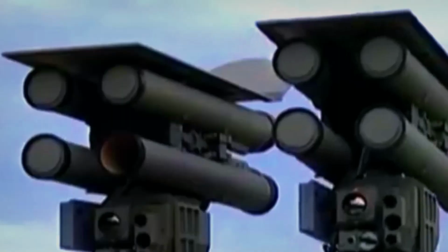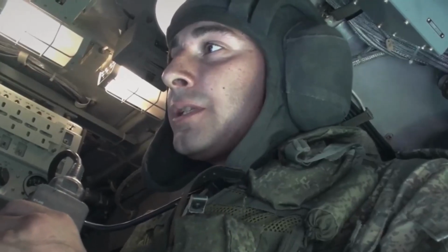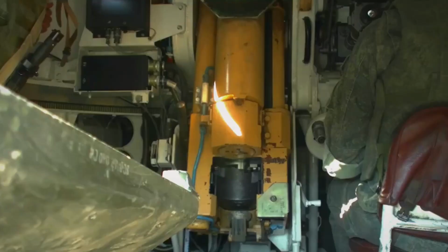The Kornet D can also engage surface ships, helicopters and drones. Maximum ceiling of engagement is 9 kilometers. As an extended-range weapon it is supposed to be used accordingly.